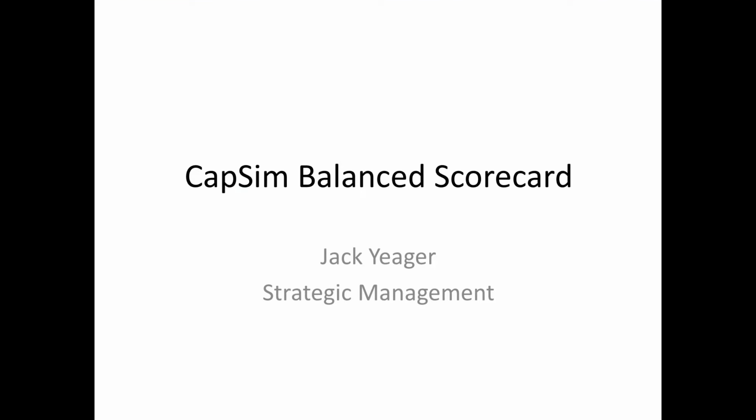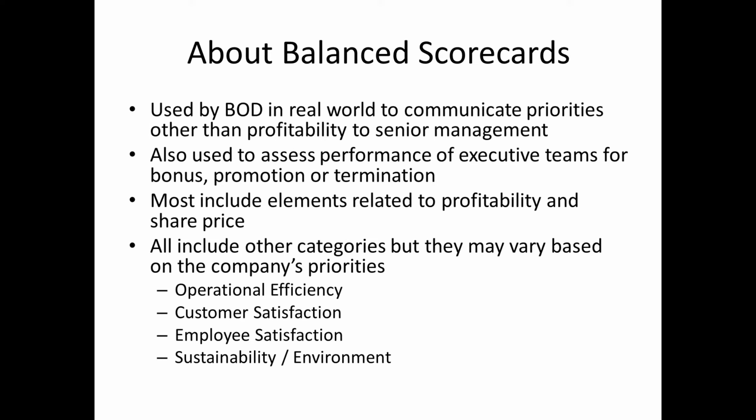Today I want to talk to you a little bit about the Balanced Scorecard, just in general, but also in CapSim. First, what is a Balanced Scorecard? Generally speaking, these are used by boards of directors, or BOD as I refer to it here, in real world companies, to communicate priorities to their senior management.